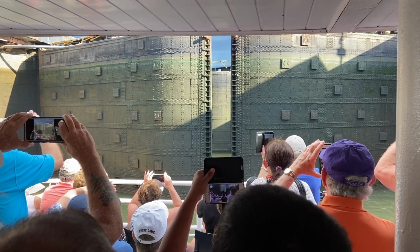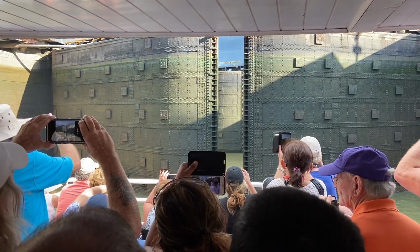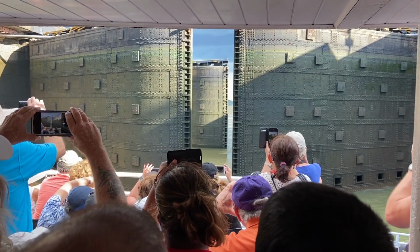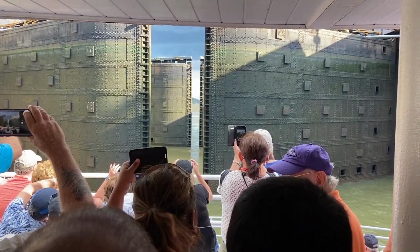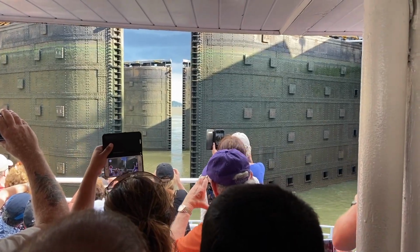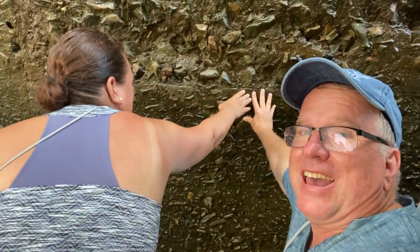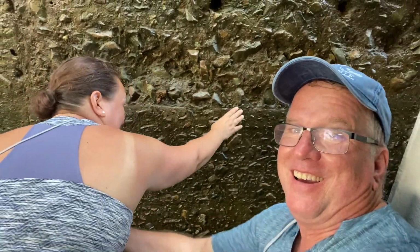Okay, here we go, ladies and gentlemen. There is the gate open, and so you can go ahead and take your photo. This is the moment. Yay! Look at the camera, quick.